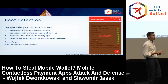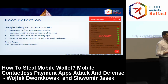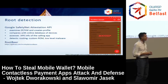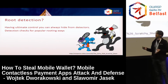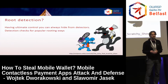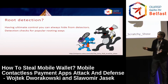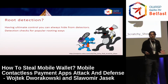And if you don't want to be bound by the Google solutions, you can also use, for example, RootBeer. RootBeer is an open source implementation, free to use. Yeah, but you should know that if I have root access to the victim's phone, I will always be able to hide from the root detection techniques, and it's this kind of cat and mouse game.